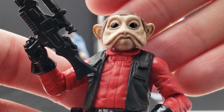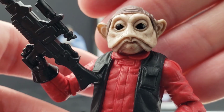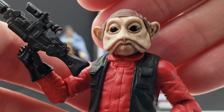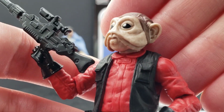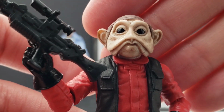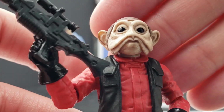That's a very nice head sculpt. There's a lot of fine lines in it. Almost looks like a realistic face even. I'm not really sure how different this is from the original action figure. As far as I know, there's really not any significant differences at all. I'm sure there's some slight paint variants. Even the photoreal, I don't even know if this really is photoreal. It's very hard to tell.